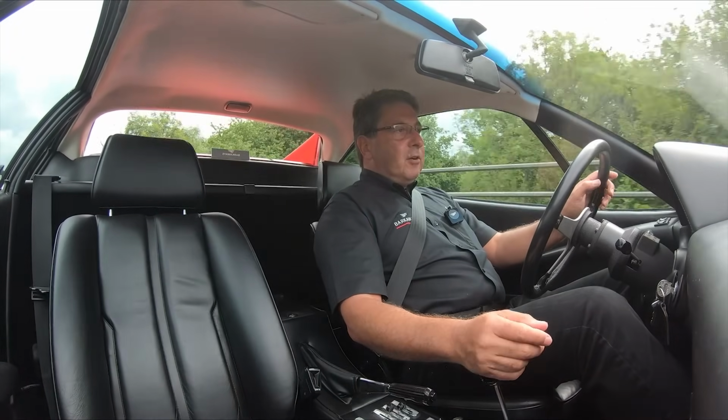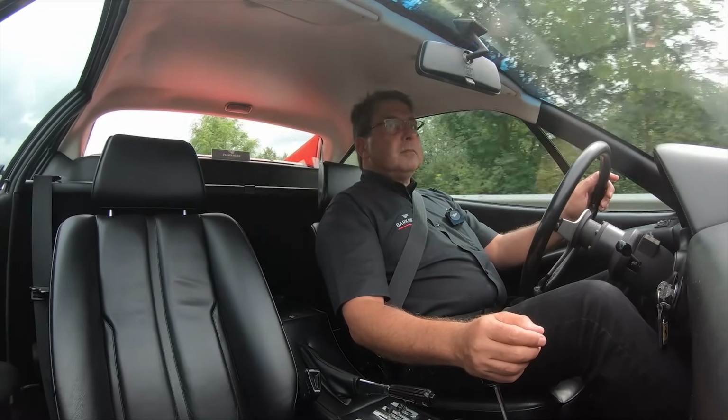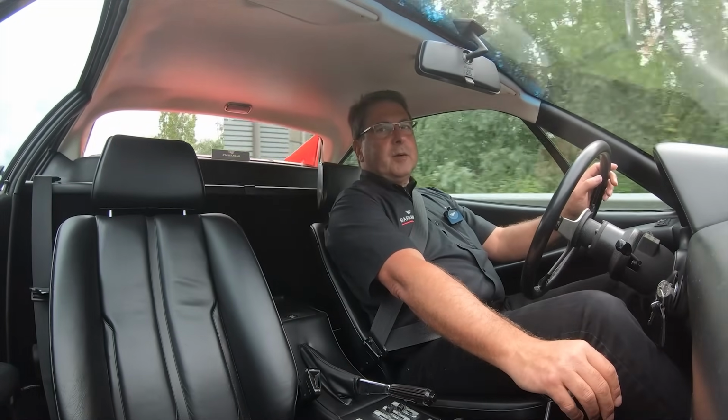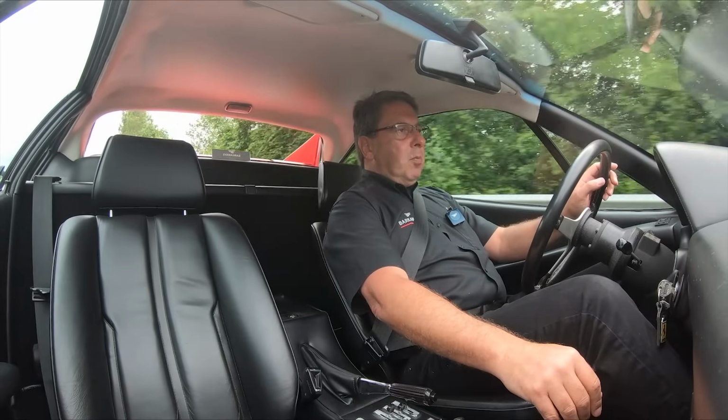On the progression, it's not coughing and spluttering. Brakes are good. It's not even shuddering on the steering wheel that much. Normally when you pull them out of storage for a while, especially on the XWXs and the older tyres, they do tend to get some flat spots and they can wobble a bit down the road.